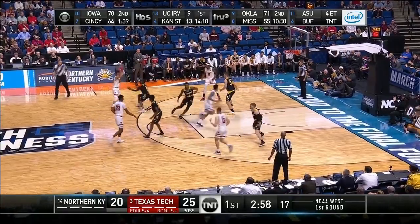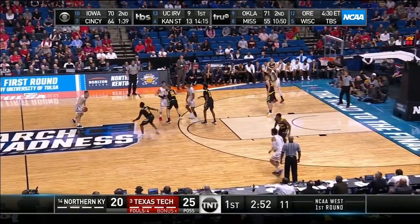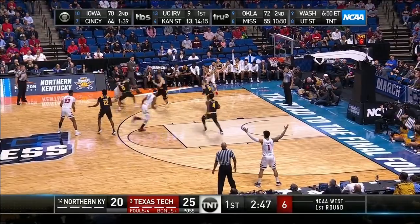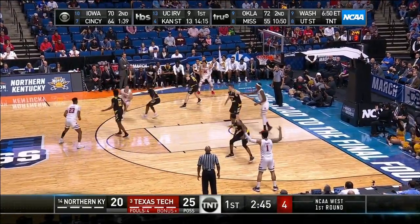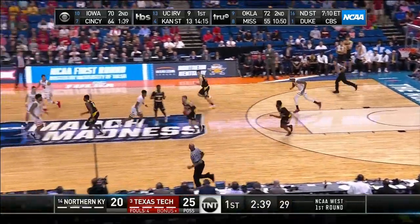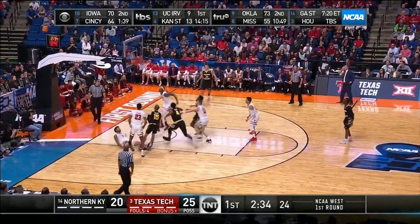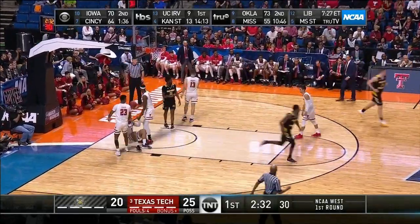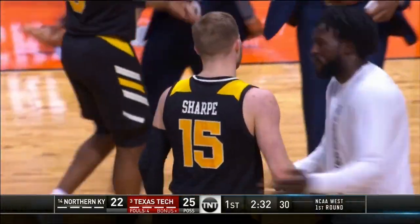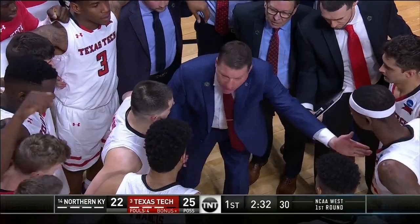That missed free throw by Moretti means the Raiders still haven't scored from the charity stripe, and he's a 93% free throw shooter. There's something wrong with that end of the floor for those guys. From 15 feet away, anyway. Mooney, fade away. Short. And a rebound off to Faulkner. Sharp. He's going to keep shooting, and he's going to keep dropping. So 5 straight for Sharp, and it cuts the lead to 3. And a timeout. There's life in the Norse of Northern Kentucky at the 2.5-minute mark, trailing by 3.